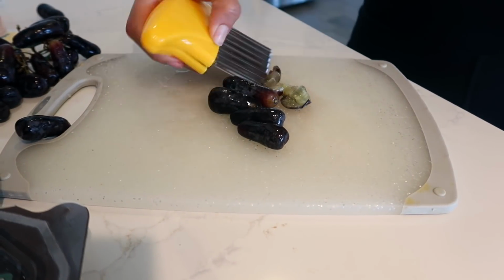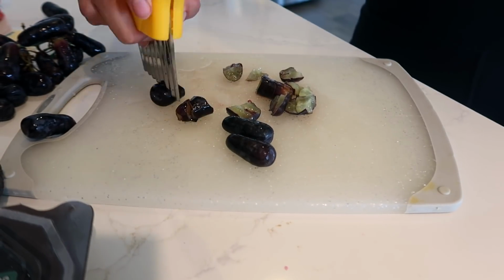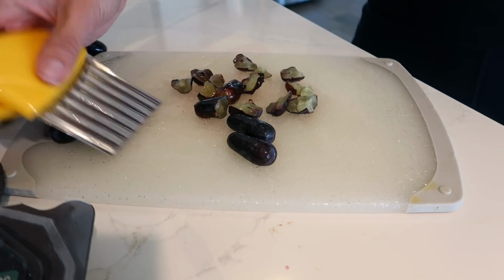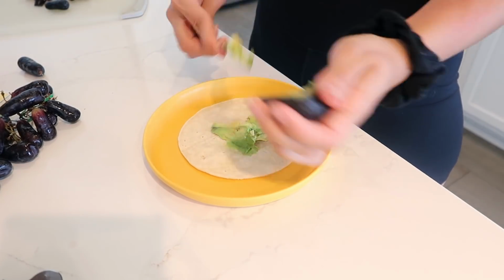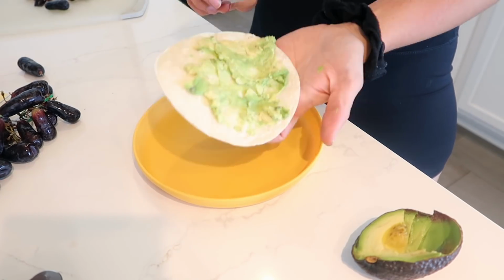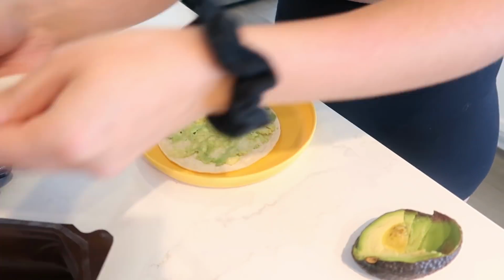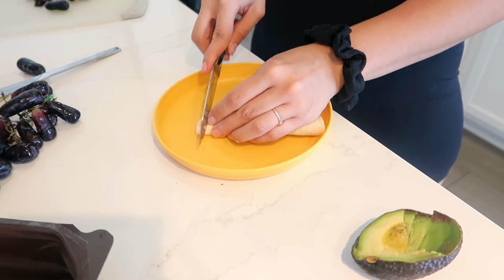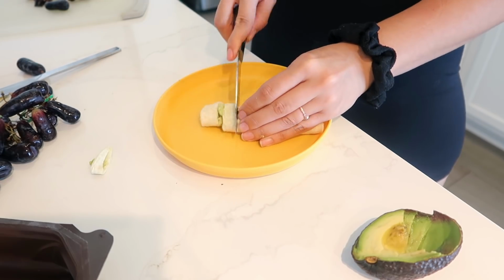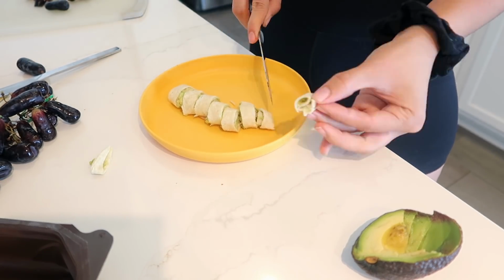He loves fruit, so we're going to be using these grapes today from Sam's Club that my mother-in-law brought for us. And then I'm gonna start spreading the avocado on the tortilla, and then I will go ahead and add the turkey deli meat. I will roll it up, and then I will cut it into little circles to make them look like little roll-ups.